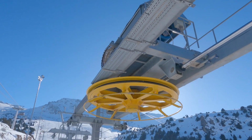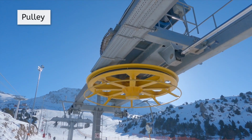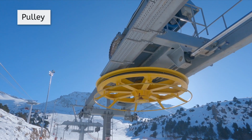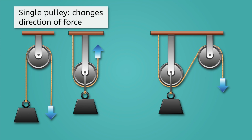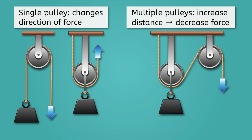Have you ever ridden a ski lift? They make use of another simple machine, a pulley. A large bull wheel attached to a haul rope is used to transport skiers up the mountain against gravity. These pulleys are powered by electricity, but some pulleys, such as the ones found on sailboats, can be powered manually as well. A single pulley will only change the direction of force, but adding multiple pulleys together increases the distance of the rope. And what happens when we increase distance? Force decreases and our work feels easier.